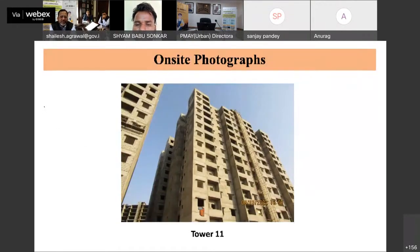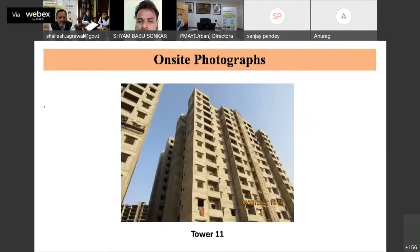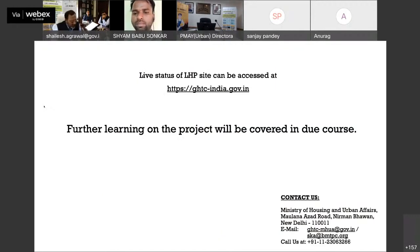This is the project my team has put together, and this is one of the projects which was done with Monolithic in Chennai. This is a finished project site. So that will be all for now.